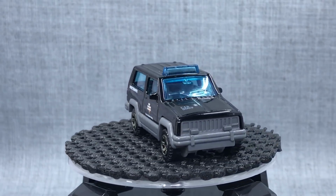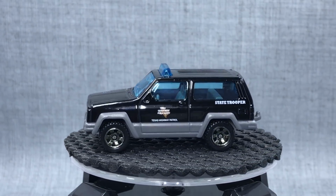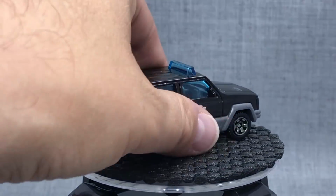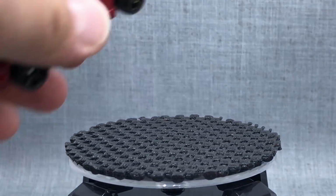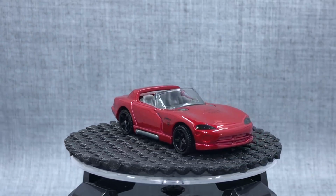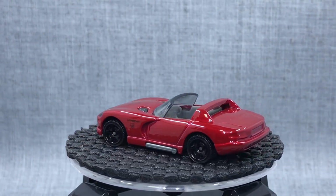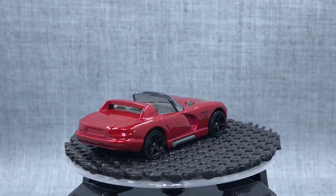That rounds out the Texas Rangers 5-pack as part of this preview, but I've got a lot more for you today. Not only do you now know what the Texas Rangers 5-pack looks like, but I'm going to show you models from the Coffee Cruisers 5-pack. You were looking at the Dodge Viper, another model slightly updated for 2018 in a beautiful candy red with black 5-spoke rims.